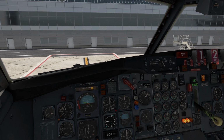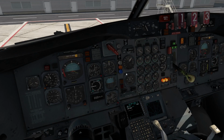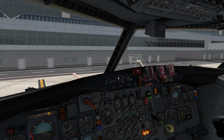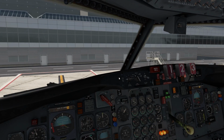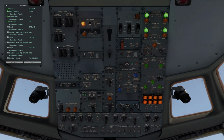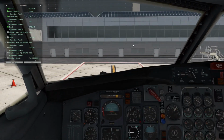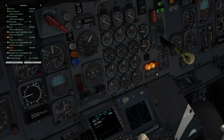So connected and bypass pin inserted. Release parking brake. Alright, parking brake released. Starting pushback, and you may start engines. Alright, we're clear to start. Start order is 1, 2, then 3. So, engine 1 started to ground. N2 rotation, looking for 20%.